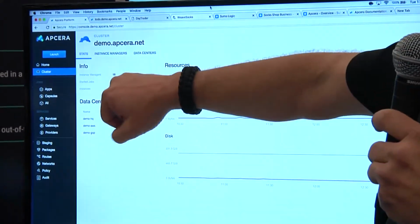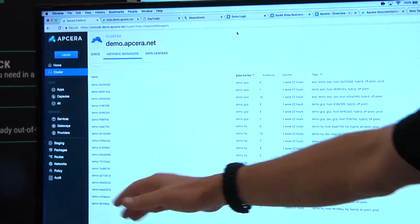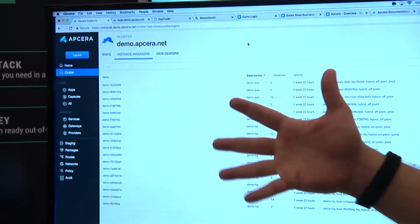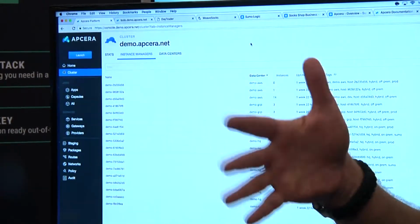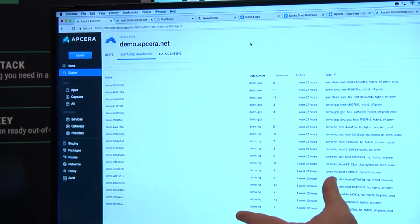If you jump into the Instance Managers tab, you see we have 18 different virtual machine hosts that can run your instances. And then with just a scheduling tag, you can change, just by policy, where your applications run. And you don't need to have different products or different clusters set up to run containers on those different cloud providers.